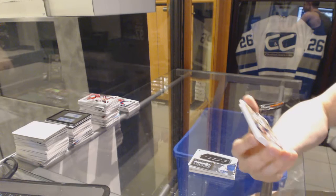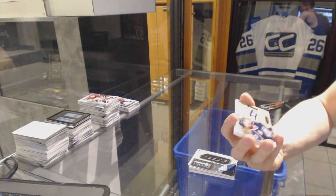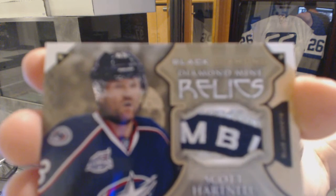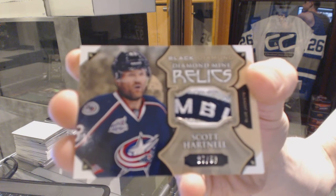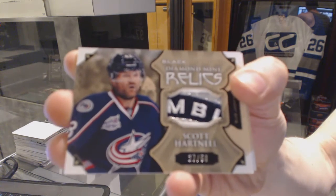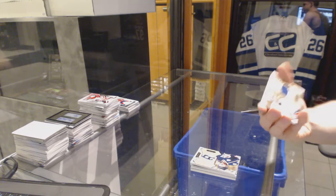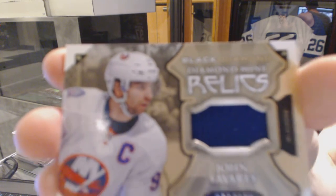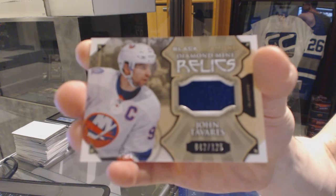Oh, pretty. We've got a Diamond Mine Relics patch, number 27 of 50 for the Columbus Blue Jackets, Scott Hartnell. 27 of 50 for the Jackets, Scott Hartnell. And a Diamond Mine Relics jersey, number 125 for the New York Islanders, John Tavares.